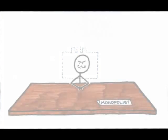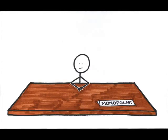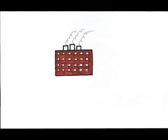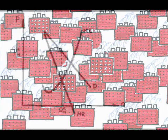One last thing about monopoly. Why do so many people consider the monopolist to be the bad guy? This is just a producer trying to maximize profits like any other producer. Well, here's the thing. Most people are opposed to a monopoly because they prefer the alternative, competition. Look back at the monopolist.